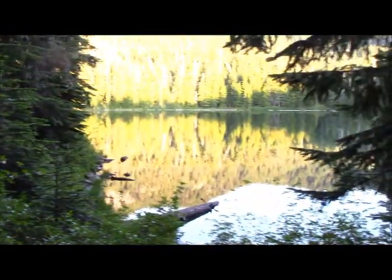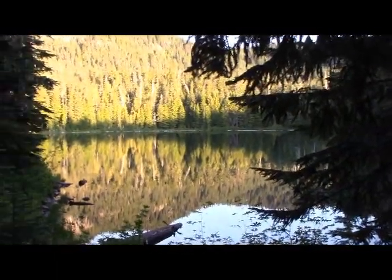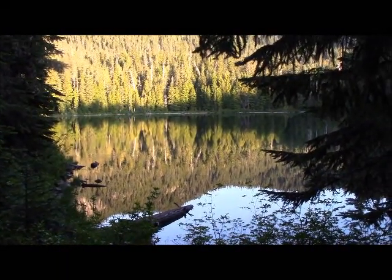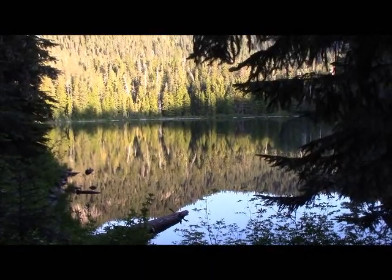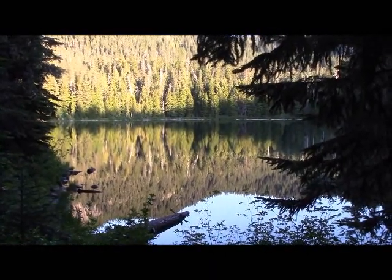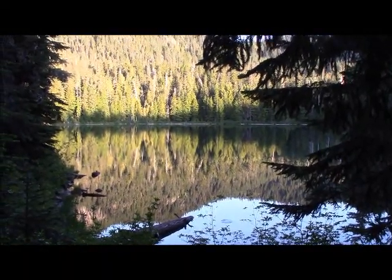One of my favorite hikes at the park, mainly for the views of when you get up to Grand Park, and it's a pretty good hike to take. So we'll check in, obviously, down the road, and hope you enjoy it. Thanks for hiking with us.